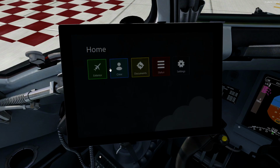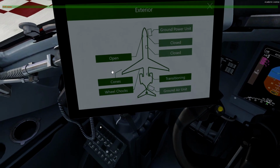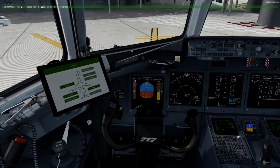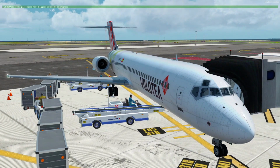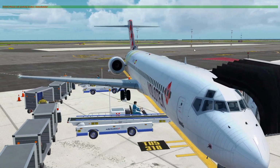What is it? Exterior. Door open, and then open up these ones, cones and wheel chocks. Parking brake is set, I think. There you go. There we have it. Welcome to Nice, where it's not that nice over here.